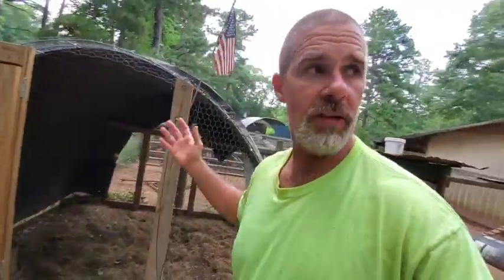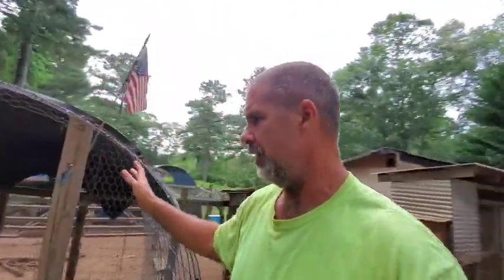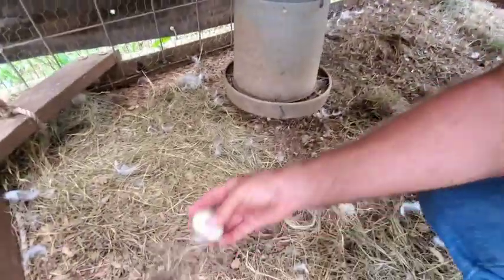Here's another hoop style pen. We have them all over. I think we got 7 of them. But this is where we keep our ducks. I happened to come in here today, and look what I found.